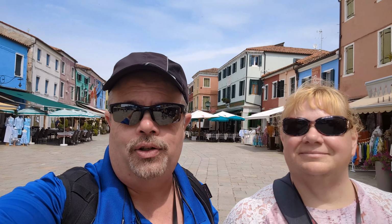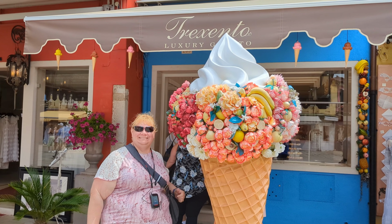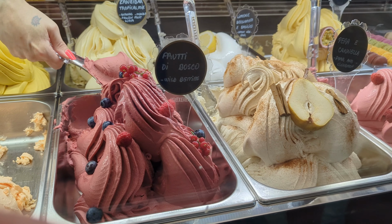What we're going to do is get some gelato here. Apparently the best is in Florence, so we decided we're going to taste test that ourselves and get you the whole inside scoop on which is the best. They offer a variety of flavors, including berry flavors, fruits, nuts, and chocolates.